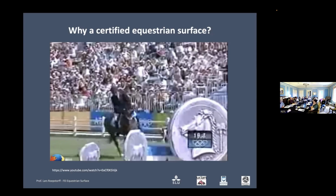It was a turf that was rather newly installed. So the surface simply gave in on some places, and it was uneven, or non-consistent, without being able to see anything on the surface. So this is something which is very important, of course. Anyway, that made the FEI decide that we need to do something.